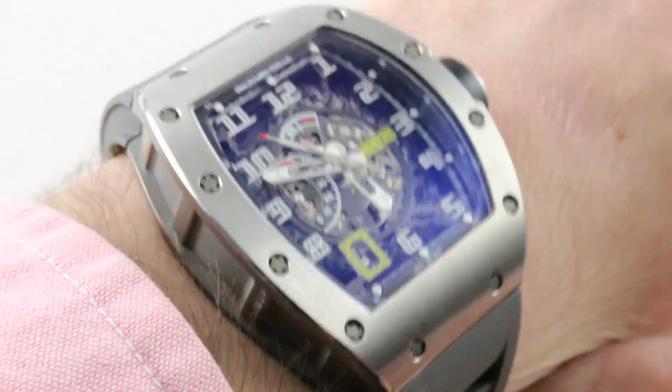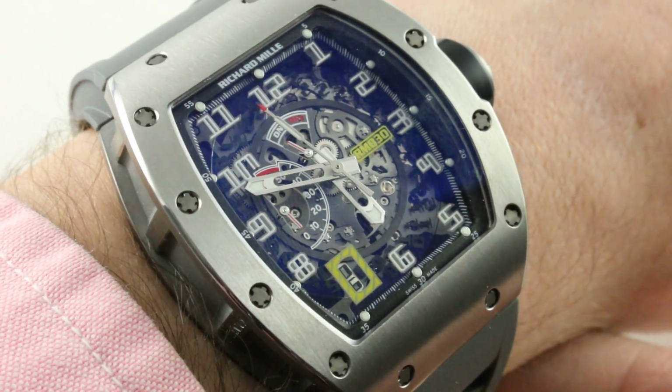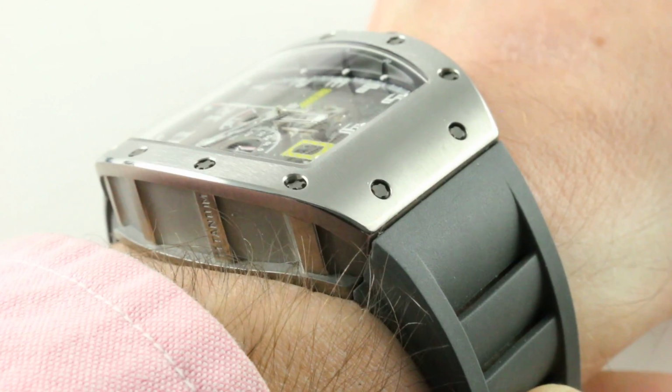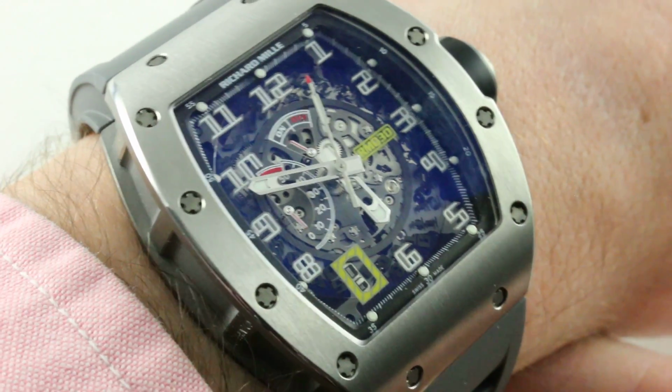So let's talk about advantages now. Throw it on the wrist one more time so you can see its stance. The Richard Mille. Well, it's practically currency at this point. A watch that retails for $91,000 and sells pre-owned between $88,000 and $91,000. You're pretty much standing pat as long as you don't gouge it.